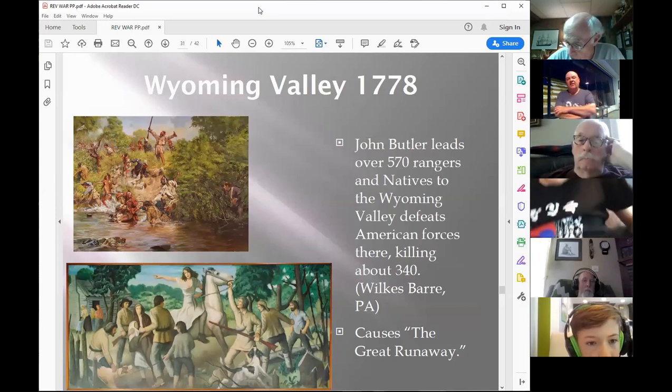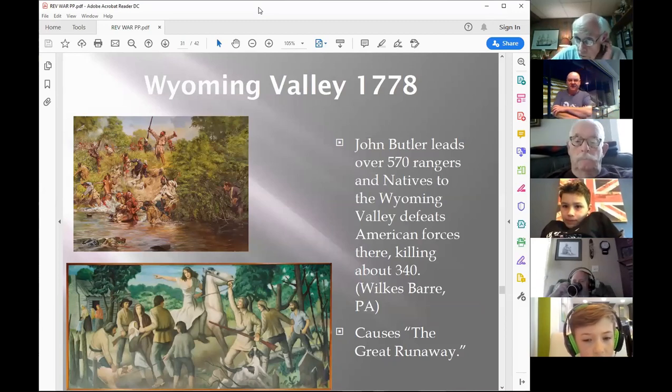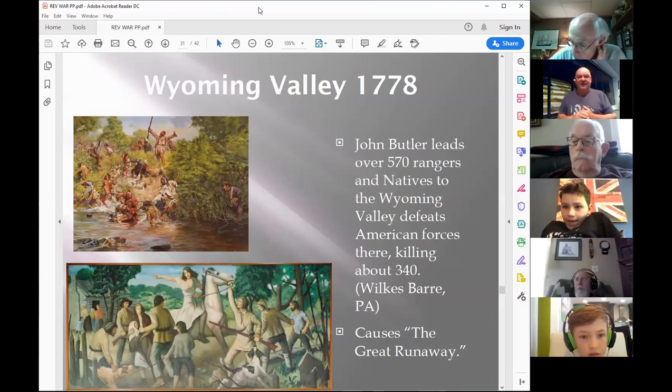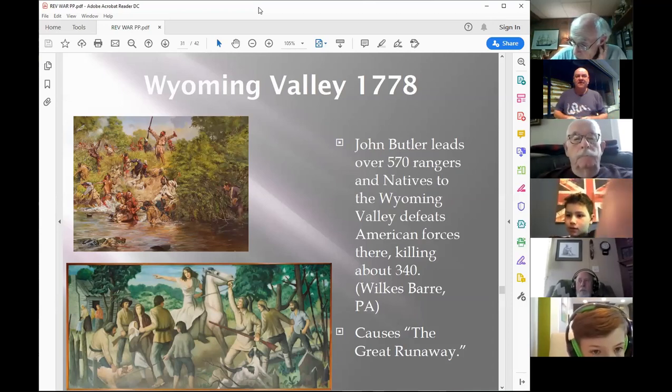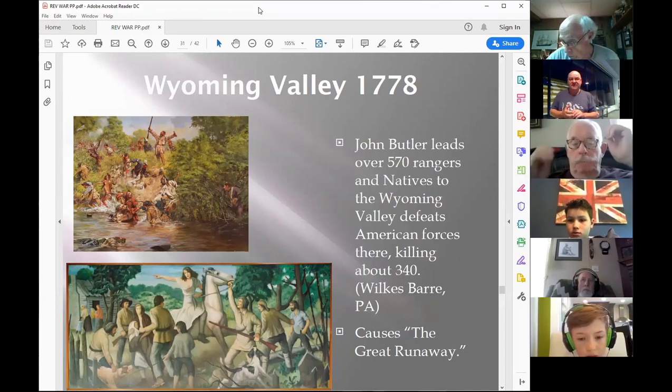And the American garrison of the fort, the major fort there, foolishly decides to leave the fort and attack Butler's force. And they're, of course, led into a trap. And it's a very, very one-sided engagement. About 340 Americans killed. The upshot of this is that most of the upper Susquehanna Valley is evacuated in something called the Great Runaway. So you're having all of these people fleeing the frontier settlements and moving into the more settled parts of Pennsylvania. So this is the major campaign out of Fort Niagara in 1778, and it was a huge defeat for American forces on the frontier.